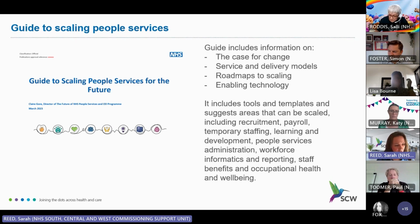It is quite a lot. And they talk about lots of different areas that can be scaled. So looking at some of those traditional HR operations spaces like recruitment and payroll, but also looking at things like temporary staffing, L&D, right the way around to staff benefits and occupational health and wellbeing. So for the purpose of the call today, we're going to focus our conversations around our experience in the HR operations space. So Paul will give you a bit of information in a moment around what that looks like for us. We do also deliver at scale L&D, and we do work around temporary staffing as well.